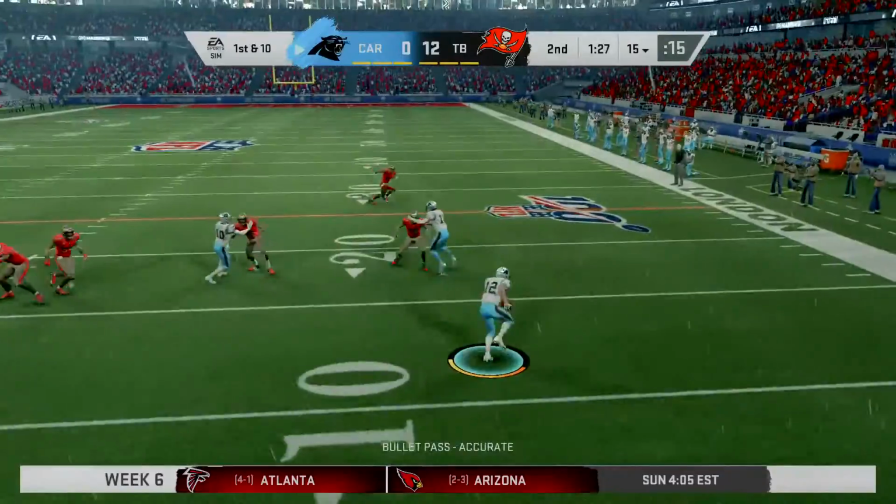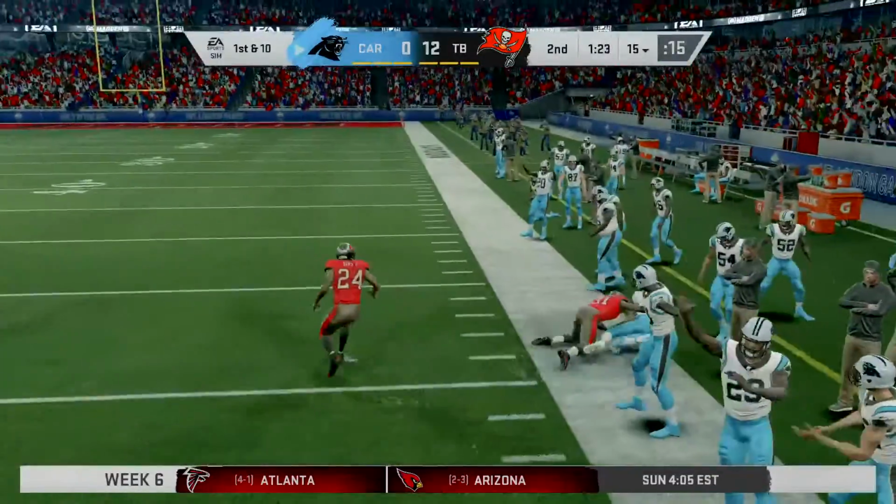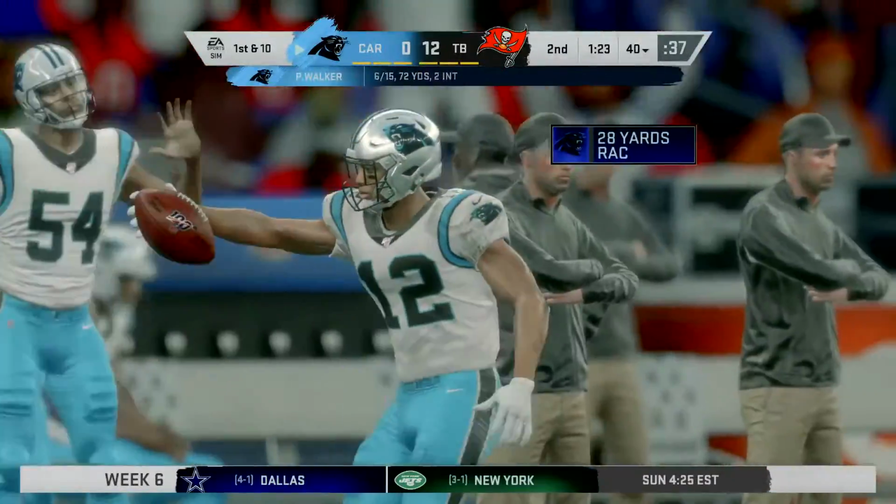Now a fake on the give here as they try the run-pass option. He's got a 1st down past the 30. A really nice gain of 25 yards.